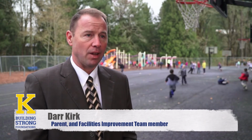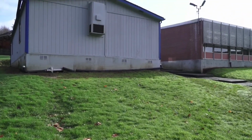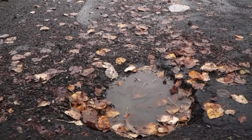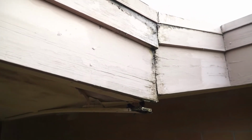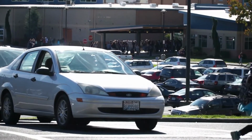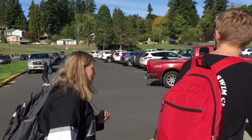For the last 10 or 11 months, we've met as a team and evaluated each school. We've gone out and visited each school to try to identify the needs of each building, each school. It's been eye-opening to see what they need. The thing I really like about what's happened is that they've taken the input and they've dovetailed what they've learned into the plan. The thing that came out highest priority was something that we probably wouldn't have expected, and that was parking and access to the schools.